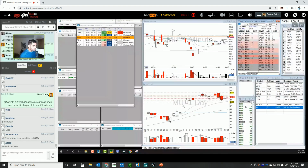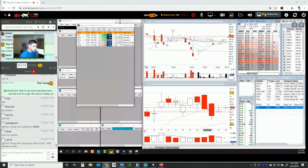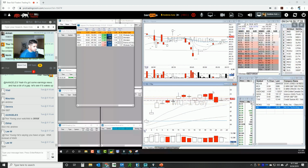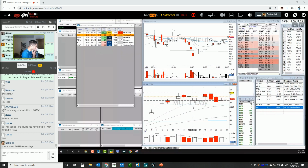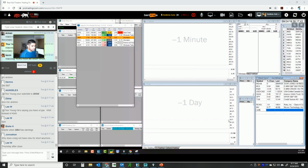MU is another stock that has been really active for a while, but it's just kind of stuck in this range. And as you see, this is a horrible range. If it breaks down or breaks up, it's nice to trade. But right now, it's just stuck in this choppy range. Yeah, I think it is this week. Isn't it the earnings for MU? Other than that, so OSTK.